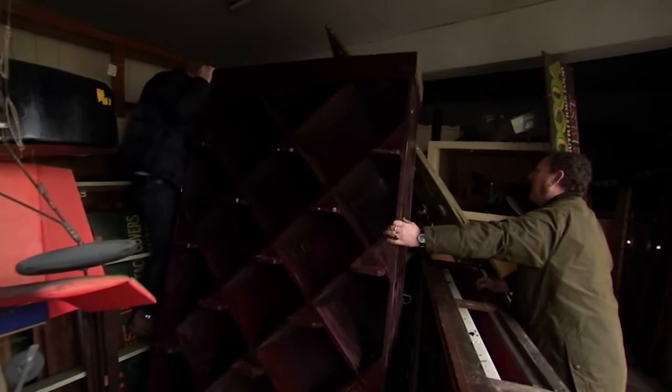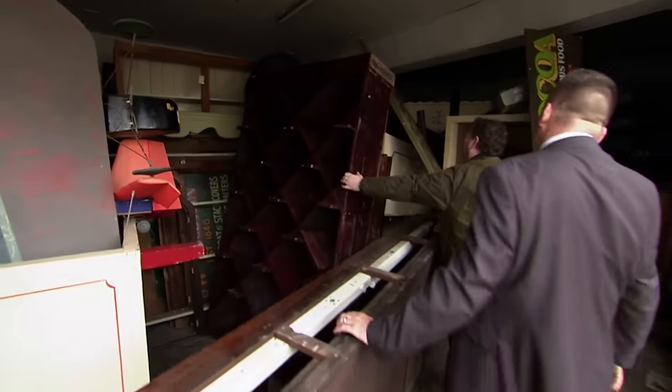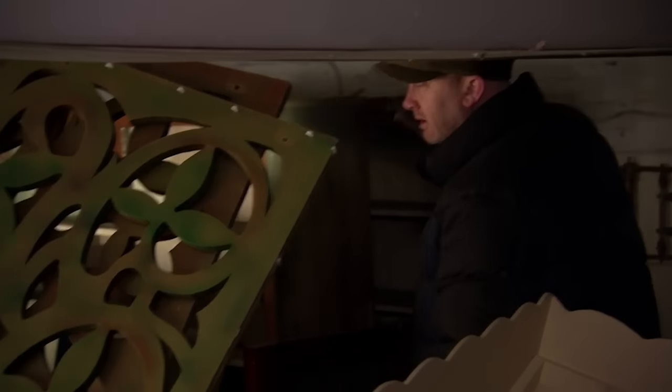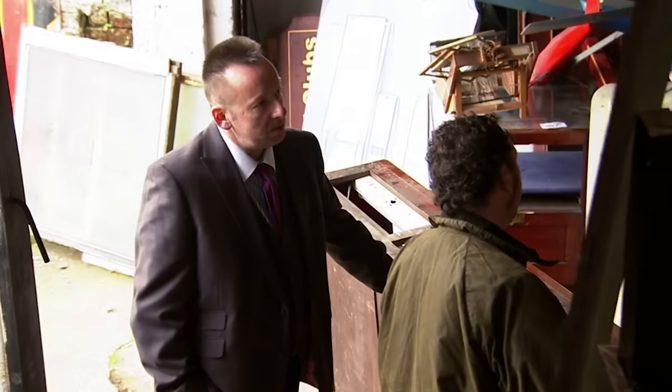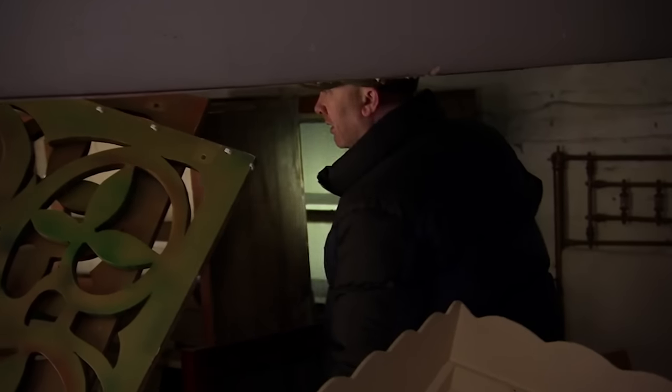After an arduous climb, Drew finally spots something. Ah, we're in. Tell us about these. Are they the old display cabinets? Yeah, three of them, I think. No doors, but it's got the drawers for the bottom. The bottom third is all drawers.